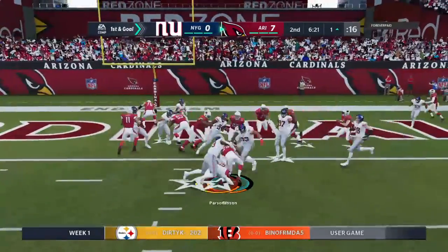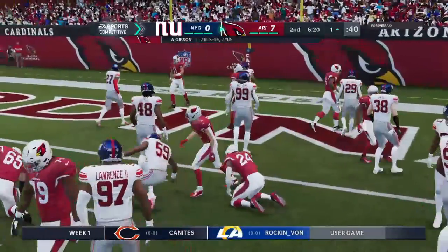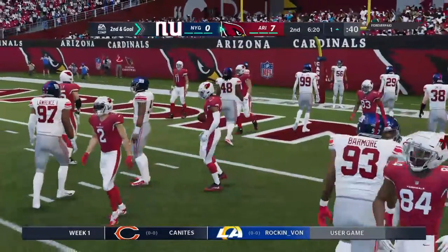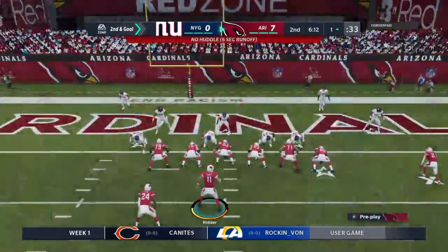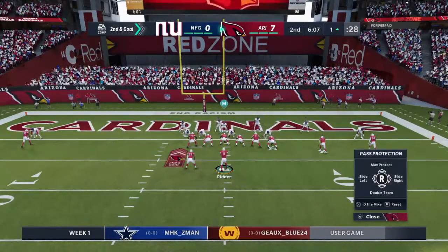They'll try and run for it on 1st and goal. And he is not going to get through here on try number 1. They stop him at the goal line. Stop short. No gain on the play, and it's going to be 2nd and goal.